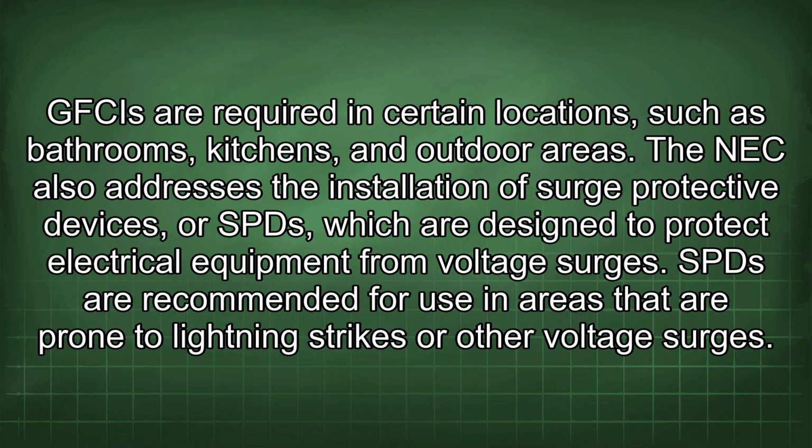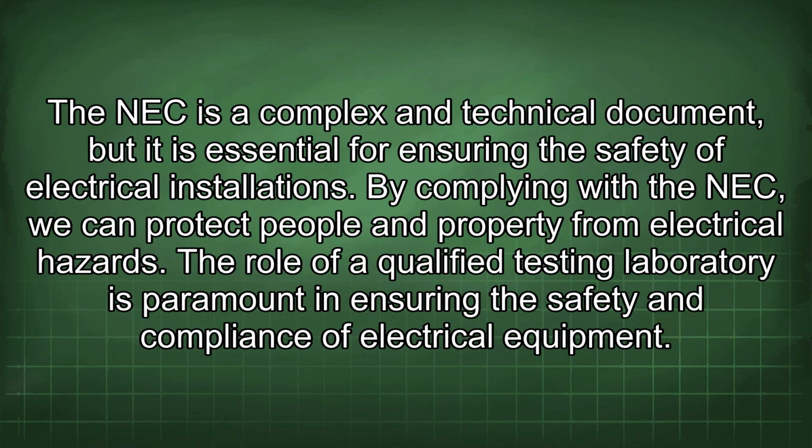The NEC also addresses the installation of surge protective devices, or SPDs, which are designed to protect electrical equipment from voltage surges. SPDs are recommended for use in areas that are prone to lightning strikes or other voltage surges. The NEC is a complex and technical document, but it is essential for ensuring the safety of electrical installations. By complying with the NEC, we can protect people and property from electrical hazards.